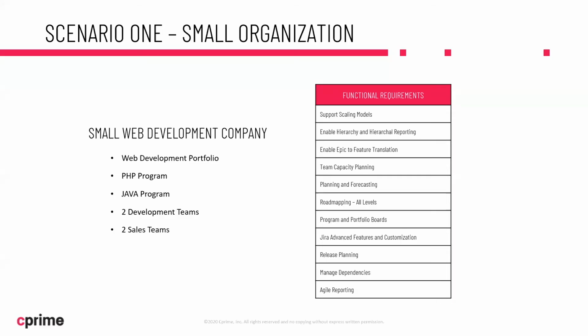So scenario one here is a small web development company. They have one portfolio, two programs, and two development teams and two sales teams, with each of those programs having one sales and one development team. Functional requirements here on the right, I won't get deep into these. These are your basic SAFe functionality requirements that we got into a little bit earlier, talking about team capacity, planning and forecasting, all those kinds of needs that our small organization has.